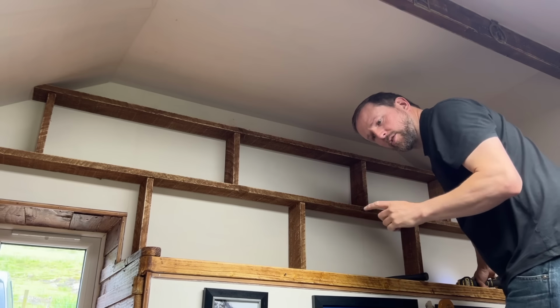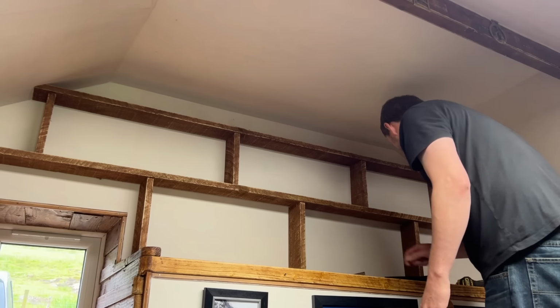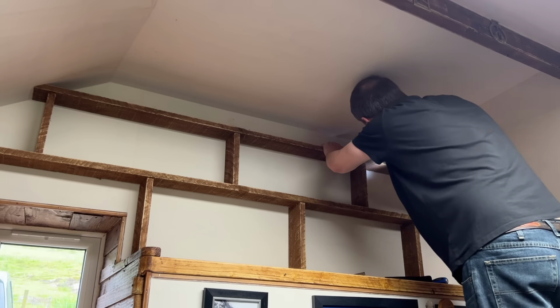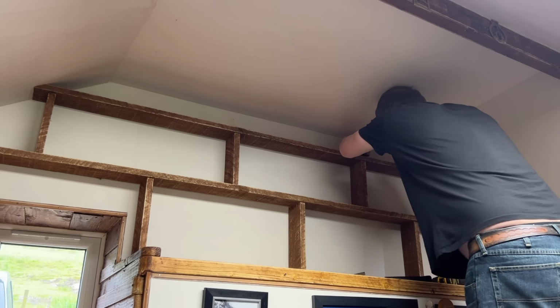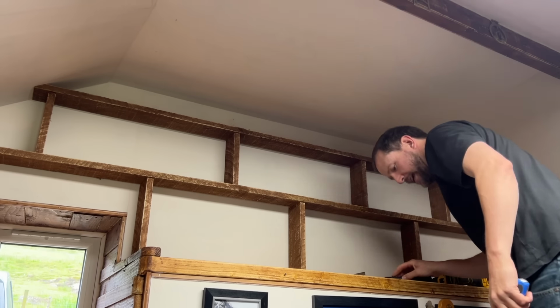Now that's right into the wood. I could feel the resistance. If that was just plasterboard, it just would have spun. So now I just need to get the little screws and somehow screw them down the way. The angle is wrong. Can I get this in now? Yeah. Right. That's in securely. Happy days. Okay, so that's it done for now.